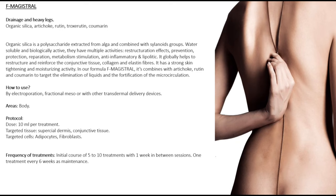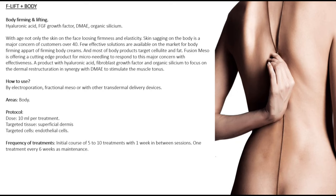Two is Magestral. Magestral is great for drainage. This is going to help what we call the heavy legs, people that have a lot of water retention. It's going to help restore the skin because sometimes we have elastin and collagen fibers that have been broken. So this is going to restore, drain, and help with the microcirculation and the look of the skin. So this is for drainage, Magestral. It works for cellulite too, but our cellulite formula is XBC. Magestral is for somebody that needs more drainage, just in case you wonder.